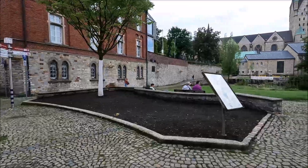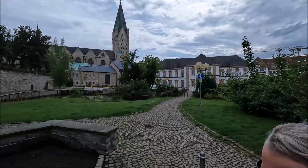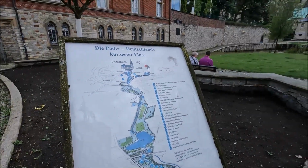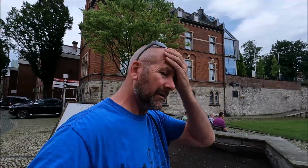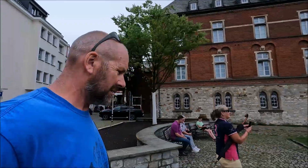So we're heading towards the Rat House in Paderborn, and because it's Sunday, it's quieter. And we've just been talking, reminiscing, like you do. We were saying that we used to walk down from Uhlenstrasse, actually, down into town and walk around town. We used to window shop because as a private soldier or gunner in the Royal Artillery, you couldn't afford much.